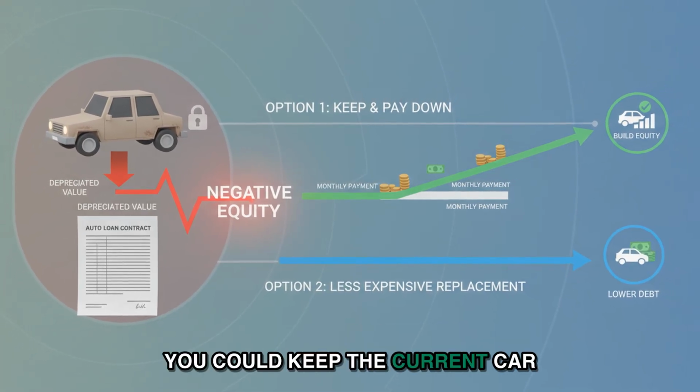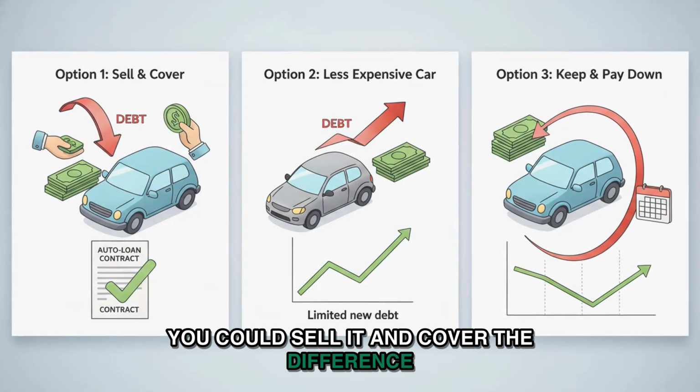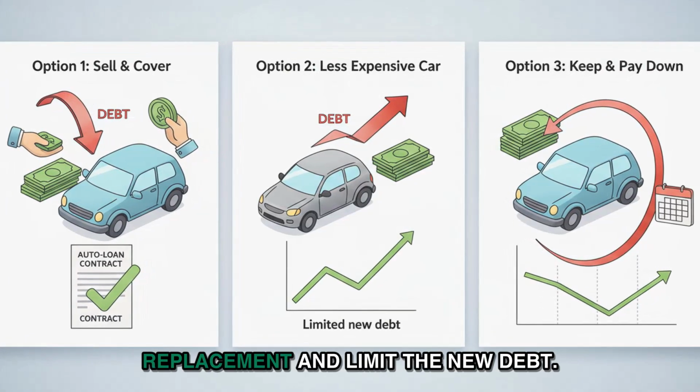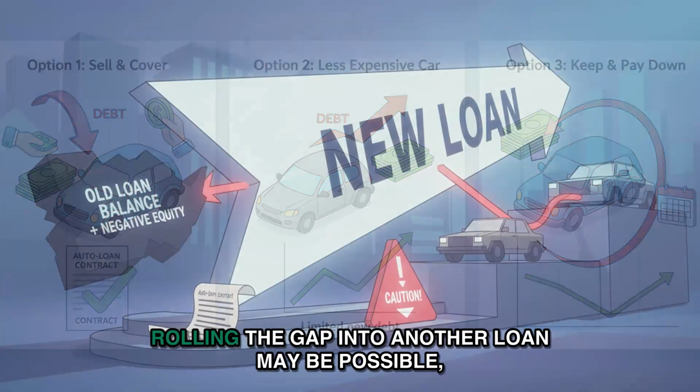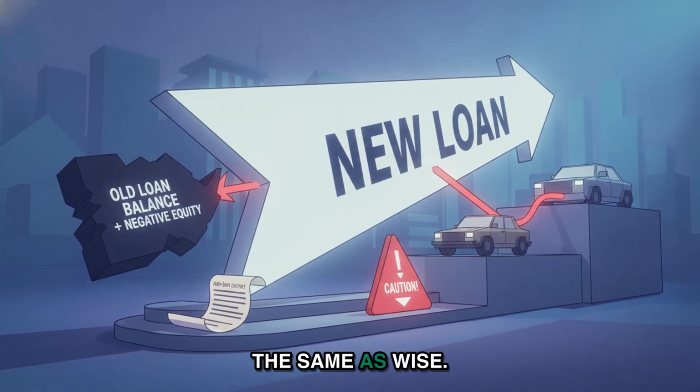If negative equity exists, the cleanest options may be uncomfortable. You could keep the current car longer and continue paying it down. You could sell it and cover the difference with cash if that is realistic. You could choose a less expensive replacement and limit the new debt. Rolling the gap into another loan may be possible, but possible is not the same as wise.